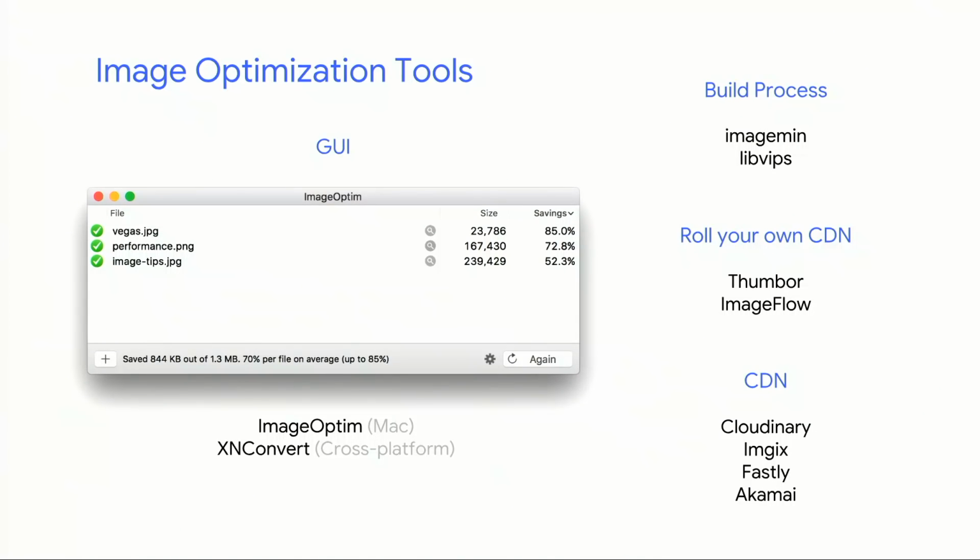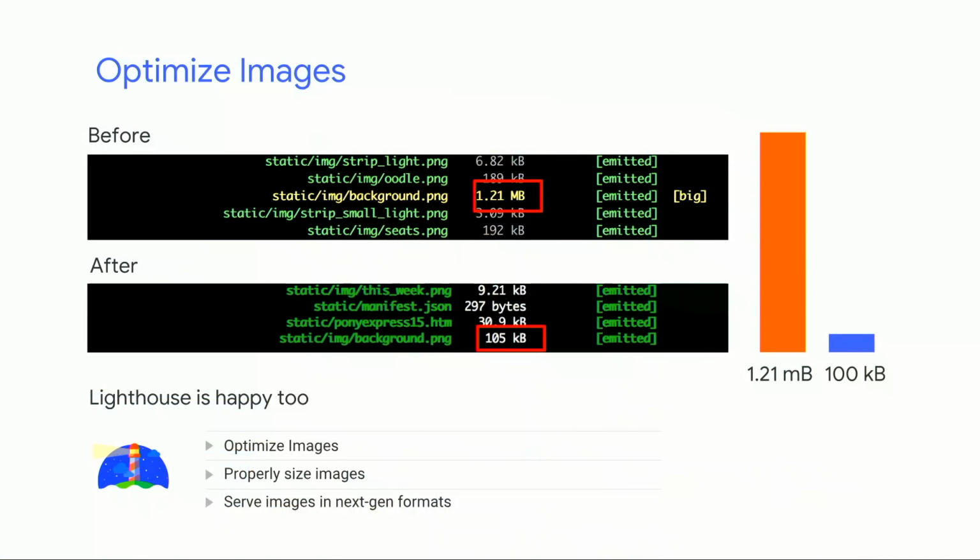Some CDNs, for example, Akamai, or third-party solutions like Cloudinary or Fastly, offer you comprehensive image optimization solutions. So to save yourself some time and headache, you can simply host your images on those services. If you don't want to do that because of the cost or latency issues, projects like Thumbor or ImageFlow offer self-hosted alternatives.